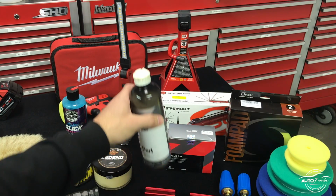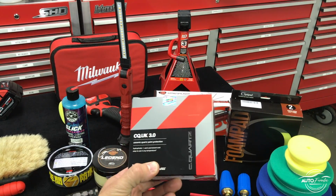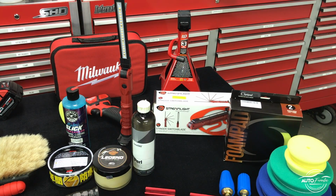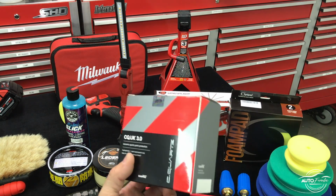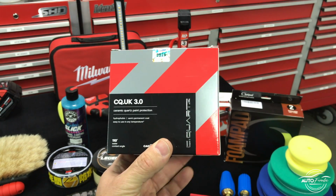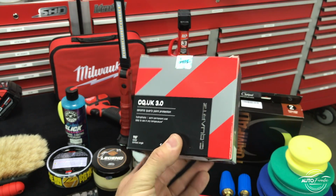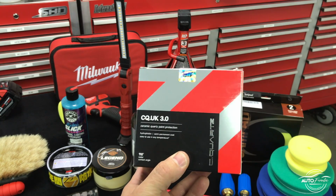I highly recommend this. Now, the whole ceramic coating craze, I've tested them all over the last year and a half. I've tested Ceramic Pro, I've tested Kamikaze, I've tested CarPro, I've done them all. The one that I'm going to come back to, and you're going to see this in an upcoming video as well, is the C-Quartz UK 3.0. And I've actually talked to my buddy Pan, the organizer, and he actually loves this stuff as well.